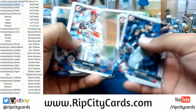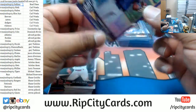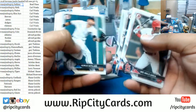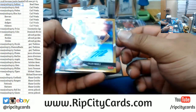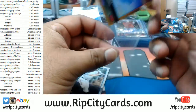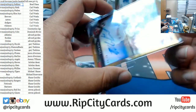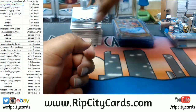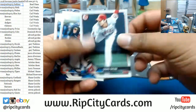What else we got? A purple Fernando Tatis Jr. to 250 for the Padres. That's Tomas's boy right there. Gold auto for the Reds, Tyler Male. Numbered 42 out of 50. Rookie auto. That's a nice card. There you go, Reds. It's a nice hit. Very nice. Should get one more auto. Tiny Angels paper.